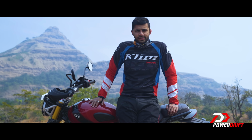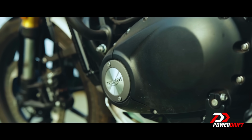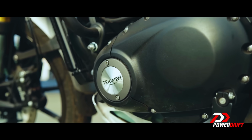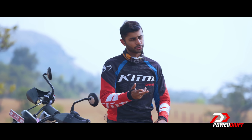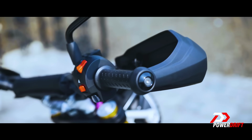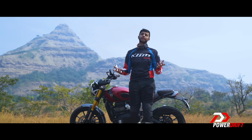Scrambler 400X is a simple motorcycle. It's also built to a cost, so for a lack of better words, in some ways it's also featureless. Yes, it does get switchable traction control and switchable ABS, but it does miss out on a fancy display. There are no riding modes and there's no Bluetooth connectivity.